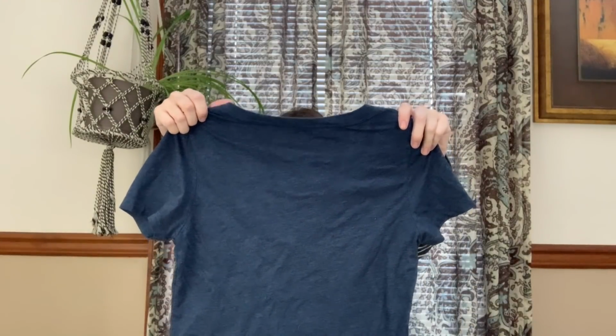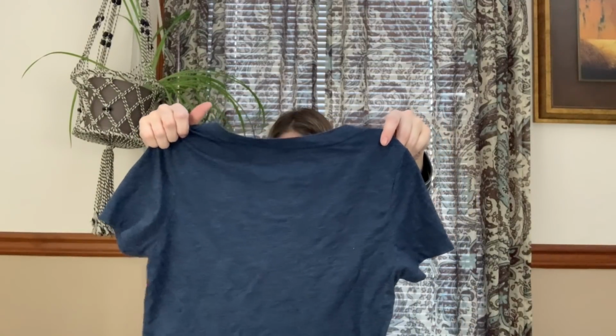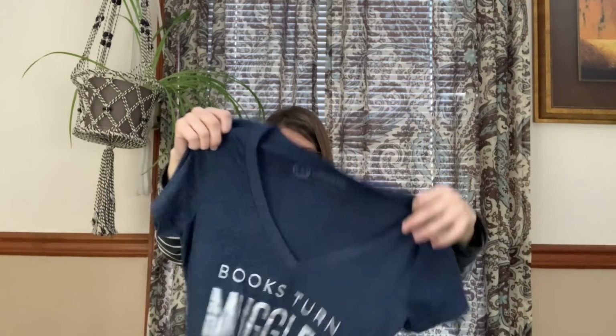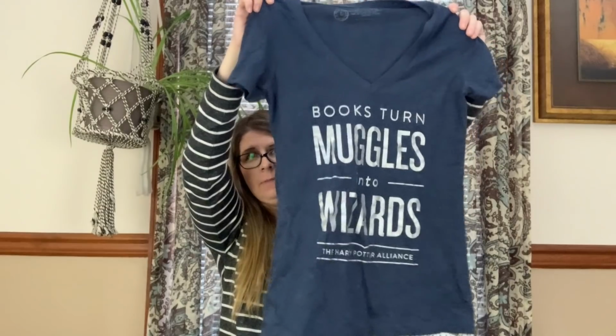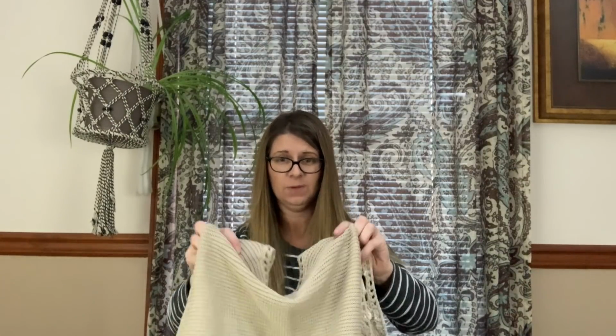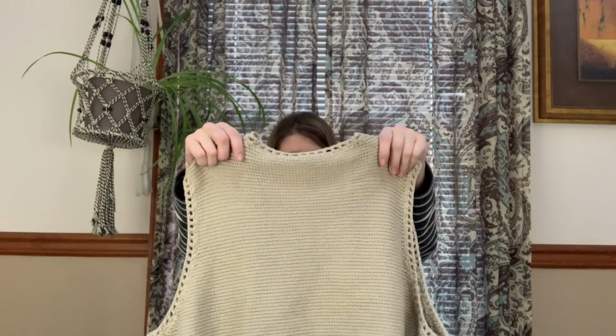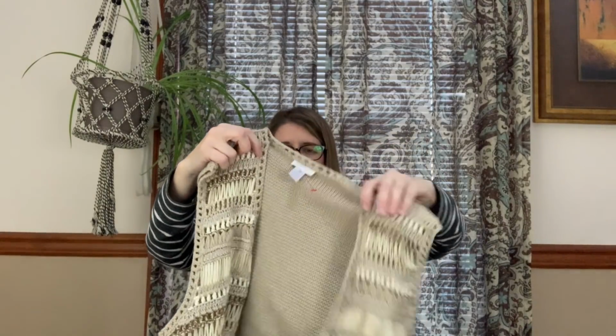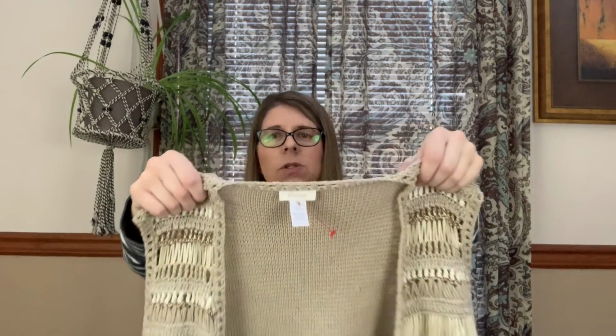So this is a Harry Potter, Books Turn Muggles into Wizards, the Harry Potter Alliance. So that is a Harry Potter t-shirt. You know, Harry Potter definitely has a following. I actually really like the Harry Potter movies. I think I've watched them all except maybe the last 2 or 3. I just don't have a whole lot of time to watch movies.